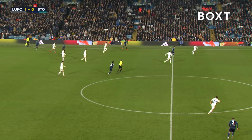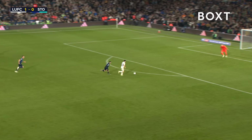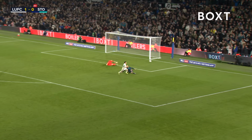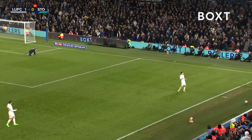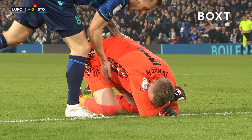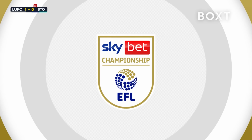Ampadu, great challenge, and again the opportunity for Leeds. Nice ball from Nmecha. Piroe played for James. James, can he finish? Dan James, oh, the keeper saved again. That one was to wrap it up, and once more Dan James has been thwarted by Iversen in the Stoke goal. Saves with his face. It's a heck of a save.